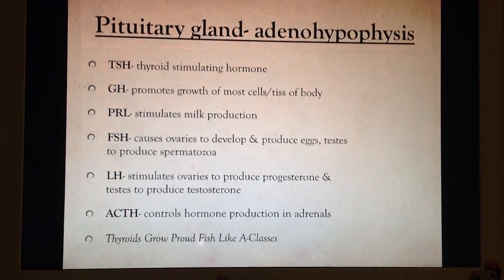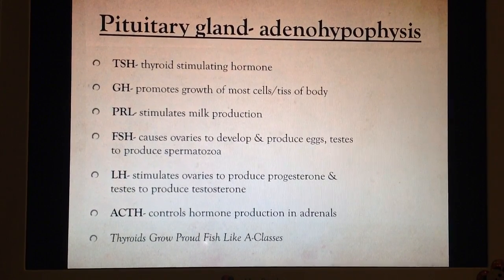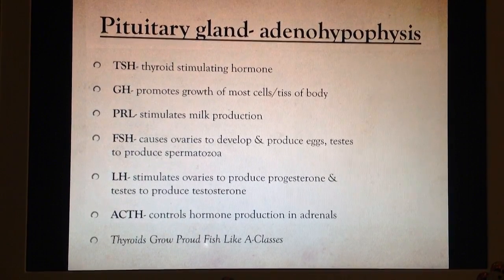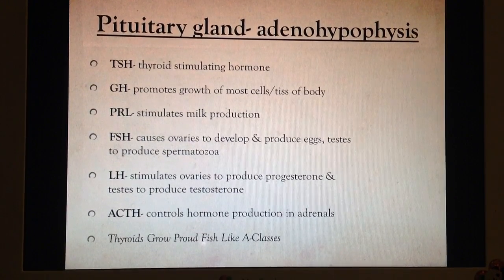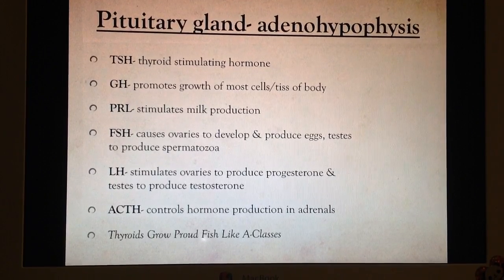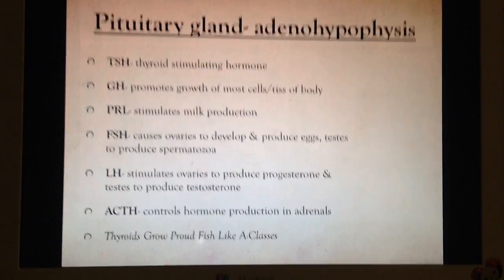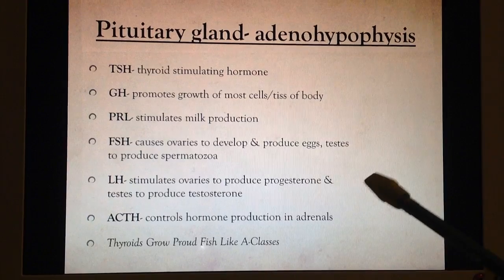So we said that the adenohypophysis secretes a whole bunch of different things, and here's the list. It secretes TSH, which stands for thyroid stimulating hormone, and what do you think that does? It stimulates the thyroid. It secretes GH, which is growth hormone, which is another one that does exactly what you think it does. It promotes growth. PRL stands for prolactin, and if you think of lactation, milk production, right? So this is going to have a role in breastfeeding.